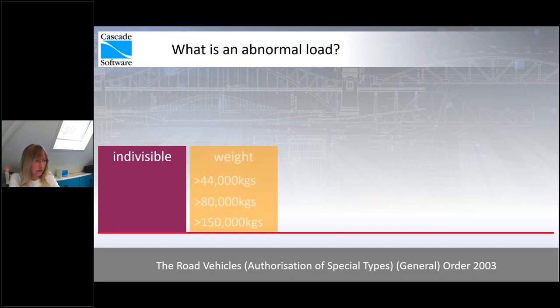So it can't be indivisible. Based on a weight, we've got three different criteria for abnormal loads. Anything over 44,000 kilograms is defined as an abnormal load. I've put 80,000 kilograms and 150,000 kilograms because they are subject to different notice periods when you want to move something based on that weight.